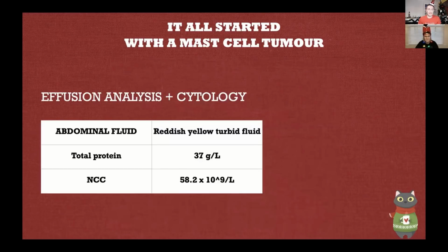So the effusion had a total protein of 37 grams per liter, or 3.7 grams per deciliter, and a nucleated cell count of 58 million cells per liter. So a really, really highly cellular kind of fluid. So the initial question was: is it a neutrophilic exudate, a sort of inflammatory lesion, or is it a tumor? Who knows? Now let's see if I can do it, because I have the digital slide, but I think it may be a little bit tricky.